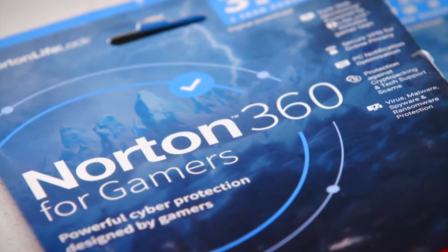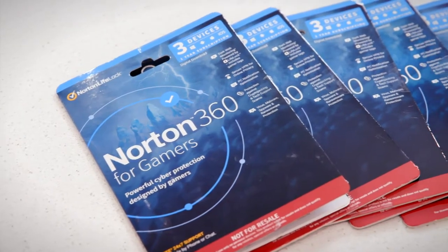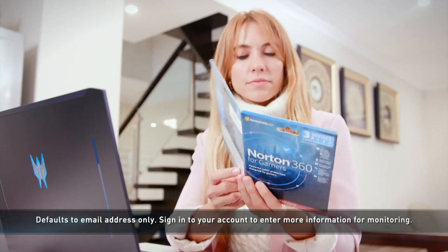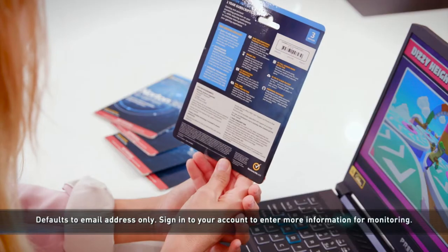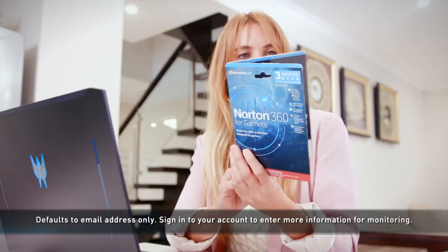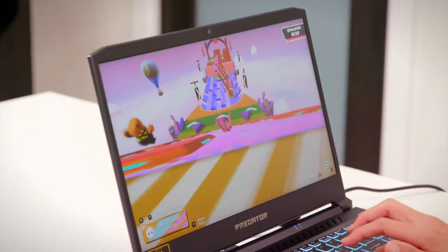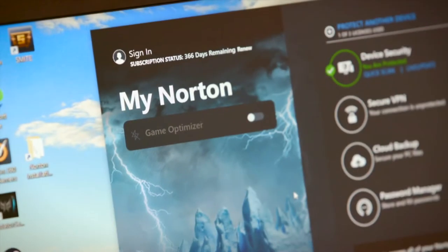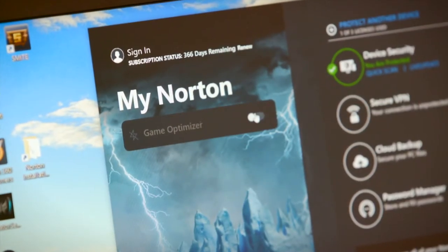Norton 360 for Gamers includes a suite of features such as antivirus, a virtual private network, dark web monitoring, and more, helping protect your PC from viruses, malware, DDoS attacks, and doxing. However, PC security suites are often snubbed by gamers for slowing down your system. Norton's solution is Game Optimizer.